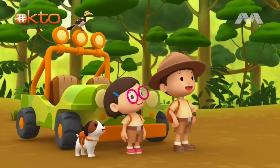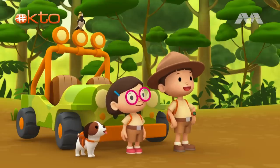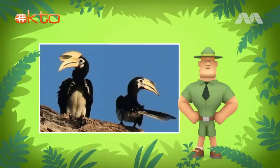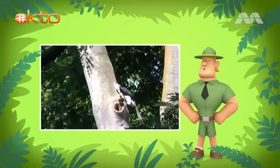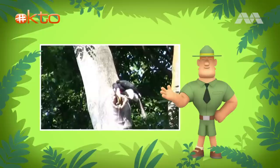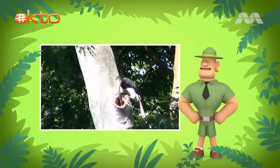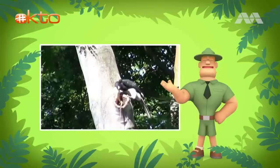Ranger Rocky, the hornbill was trying to catch a lizard in our garden. It must be hungry. Perhaps it was looking for food for its mate and chicks. It's the Oriental Pied Hornbill's breeding period. The male looks for food while the female stays with their young chicks in the nest.